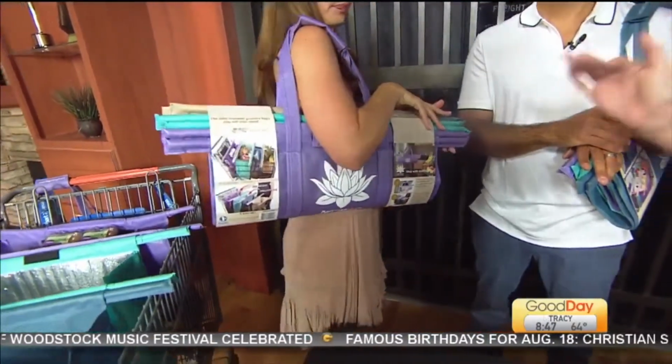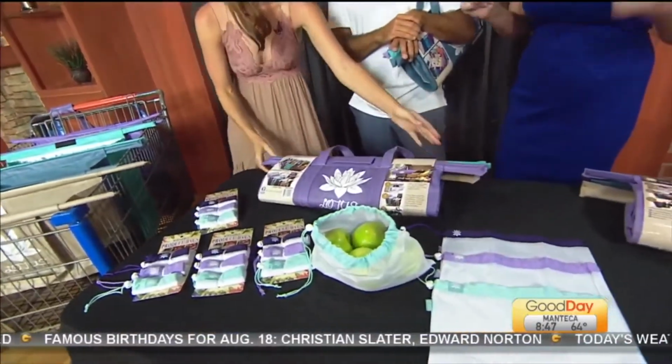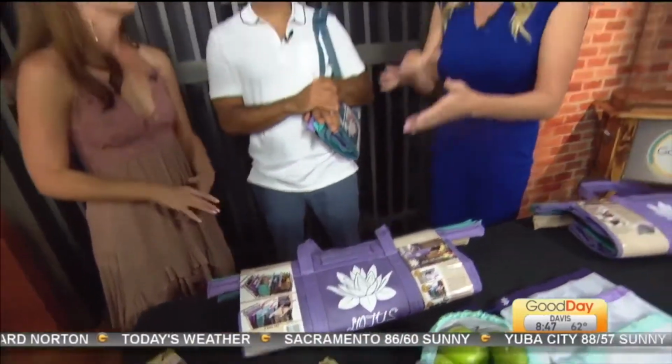Yeah, and you're not going to forget these because they're so convenient that you'll be grocery shopping like, why don't I have them? Because with the other reusable bags, you just kind of throw them in your cart. They're just sitting there. Yeah, these are reusable, but you're going to be able to utilize them while you're shopping.